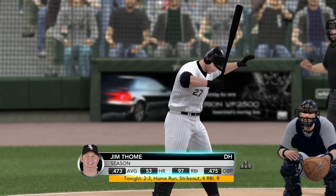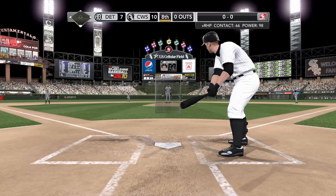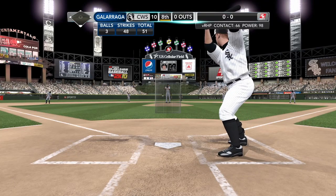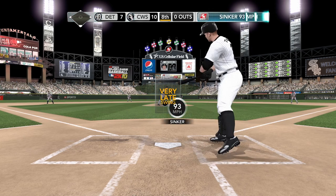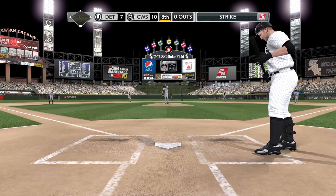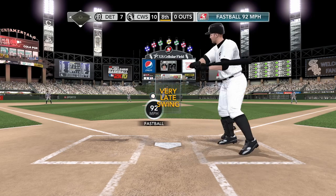And Jim Thome to lead it off. Two for three thus far. He's just on a tear right now. He's seeing the ball so well. He's driving in runs, scoring runs, hitting home runs, doing a little bit of everything to help his team win. Sinker swung on, missed, 0-1. Here it comes. Strike two.